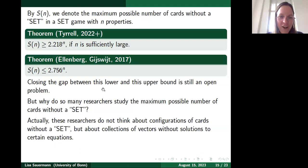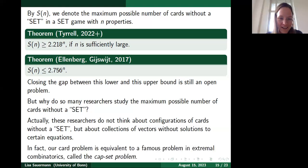And the answer is actually, all these papers do not think about configurations of cards without a set. As I said, this Pellegrino result from 1970 probably actually even predates the game of set. So actually all of these results are phrased in terms of collections of vectors without solutions to certain equations. So basically there's an equivalence of this problem of set with n properties that we kind of made up here to a very important additive and extremal combinatorics problem that existed and has been studied for a while. So in fact, our card problem is equivalent to a famous problem in extremal combinatorics called the cap set problem. And so after talking about set for quite a while, I now want to tell you how this original cap set problem was phrased originally.